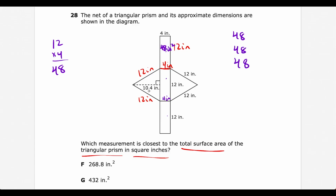And now I would find the area of these 2 triangles. And notice here that the base of this triangle is 12 inches. So I'd have 1/2 times 12 times the height of this thing, which is 10.4. So half of 12 is 6. I could use a calculator here, but I'll just do 10.4 times 6. And we're going to have 24. So I carry the 2 like this. 6 times 0 plus 2 is 2. And then 6 times 1 is 6. And this works out here to 62.4. So that's the area of one of these.